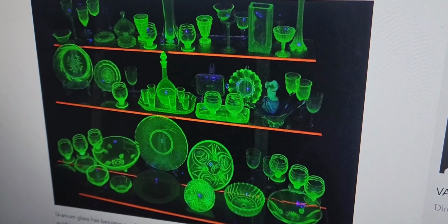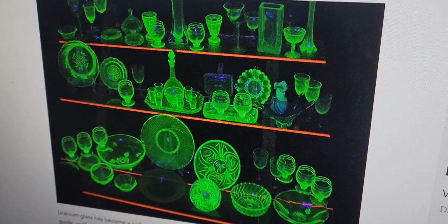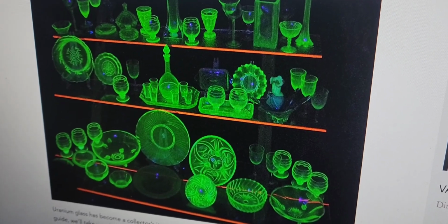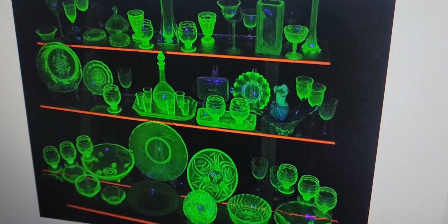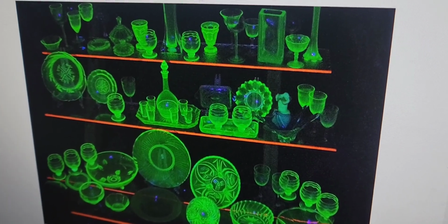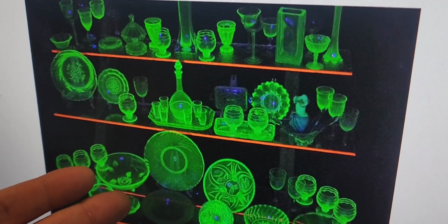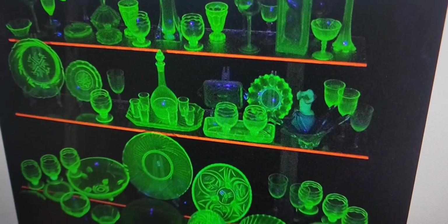Yeah, this is like somebody's collection, and they're surrounded with the stuff, and in the dark, they actually like to display it with these lights. And so uranium is a real collector's item. So many people really want to catch the uranium glass bug. Once you see one and how freaking cool it is, you have to collect all of them.